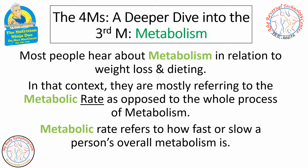Most people hear about metabolism in relation to weight loss and dieting. In that context, they're mostly referring to the metabolic rate as opposed to the whole process of metabolism. Metabolic rate refers to how fast or slow a person's overall metabolism is.